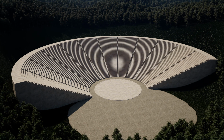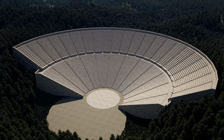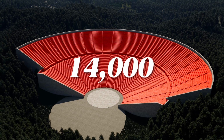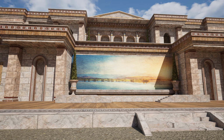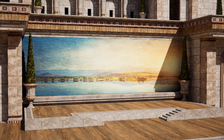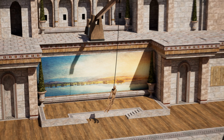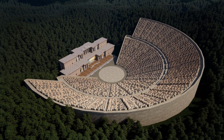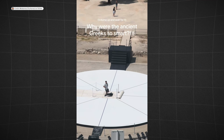Originally, the theatre had 32 rows, but 23 more were added 2 centuries later, increasing the capacity to over 14,000 spectators. At the opposite side from the audience was a 2-story building playing multiple roles for the theatre. The wall was painted to act as a backdrop for the actors. It also enabled special effects where actors could be secured by rope and fly in above the stage. But the most impressive thing about the theatre was the acoustics, and this video demonstrates it perfectly.